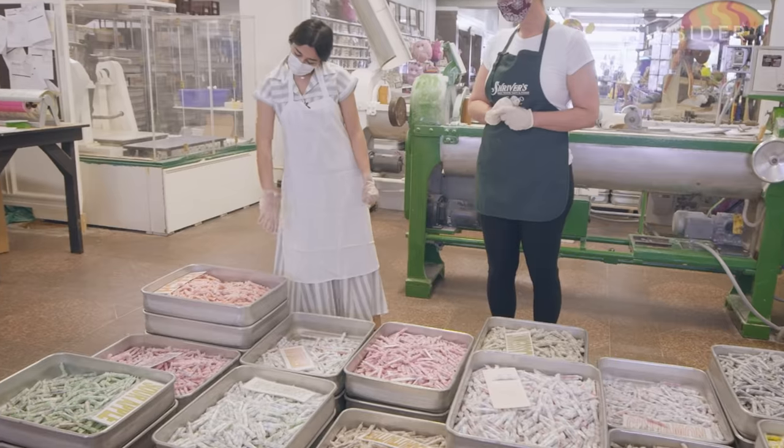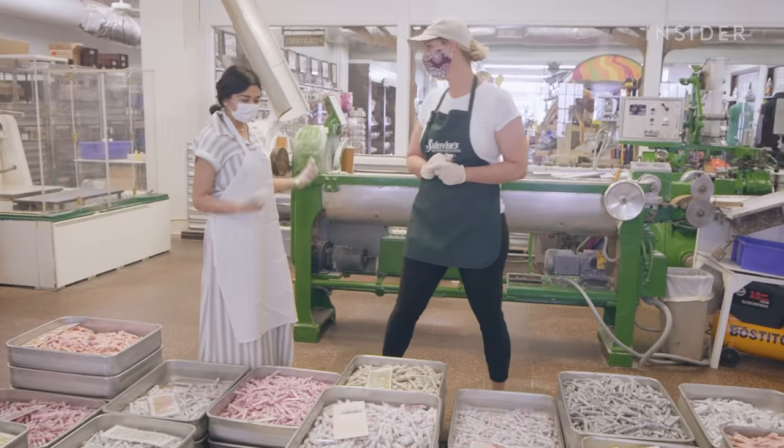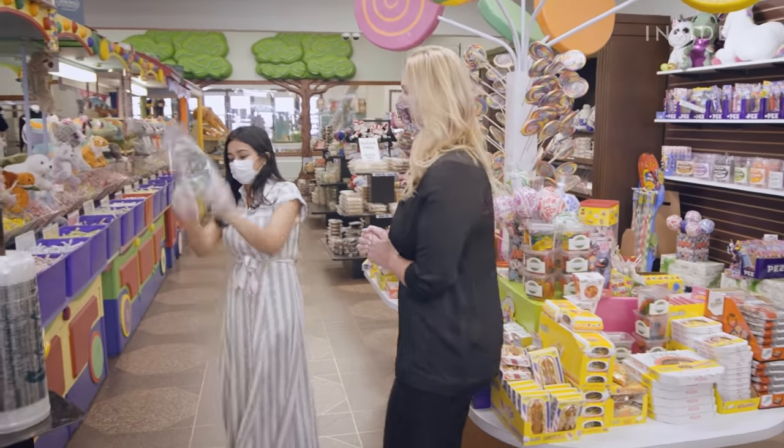Yeah, that's the one I'm like, nerf, sour apple, bubble gum. I don't know which one I want the most. That's the whole idea, right? Yeah, I feel like I want them all. All right, so I'm gonna take your recommendations. I've never had saltwater taffy.